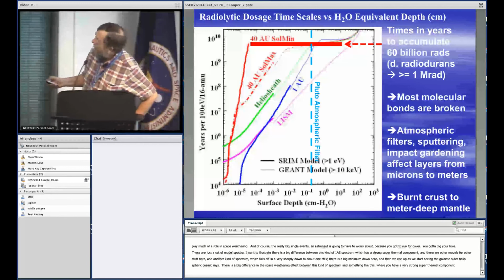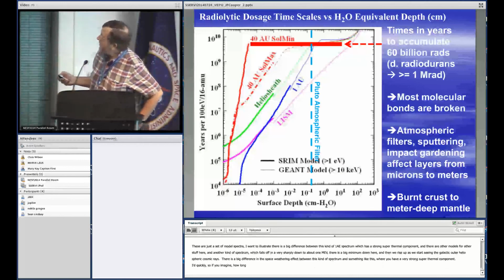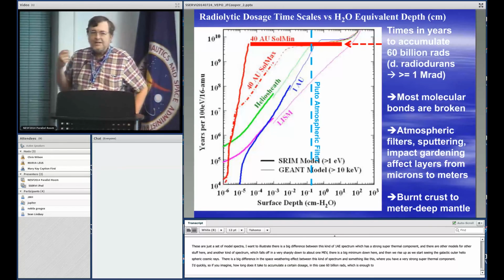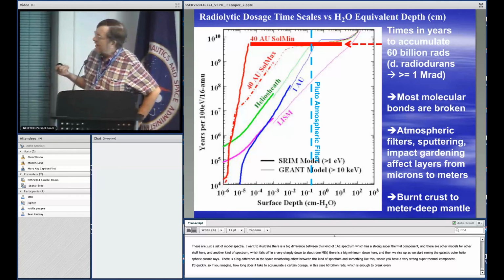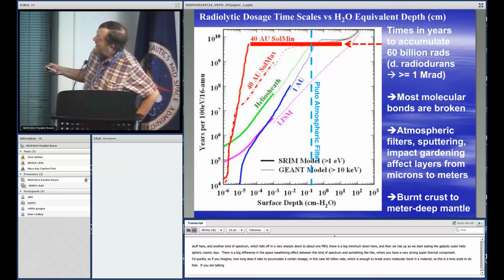And just quickly, if you imagine, how long does it take to accumulate a certain dosage? In this case, 60 billion rads, which is enough to break every molecular bond in a material. So this is a time scale to do that. If you're talking about galactic cosmic rays, it takes a long time. It takes billions of years. So the high energy stuff penetrating to great depths here, meters and more, takes billions of years.